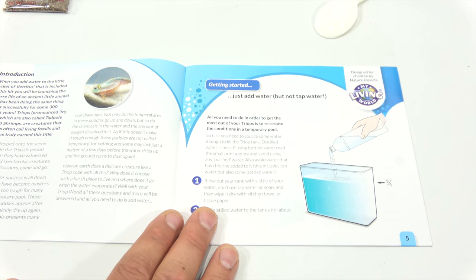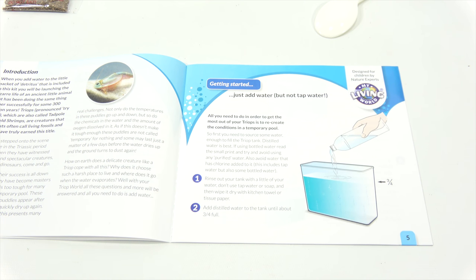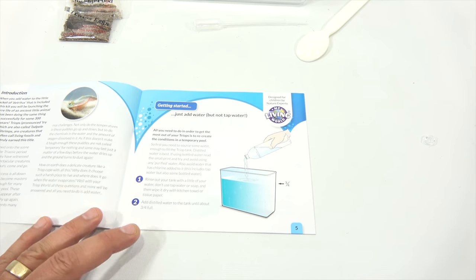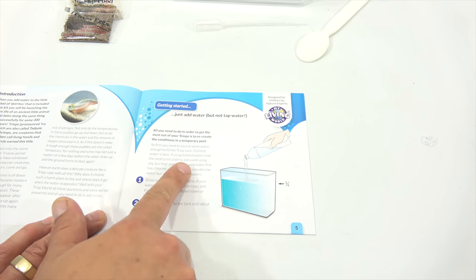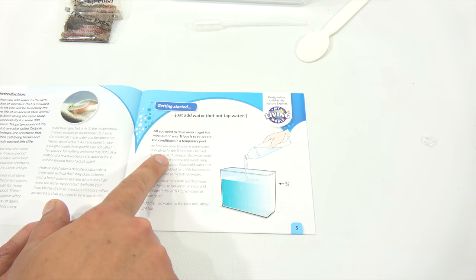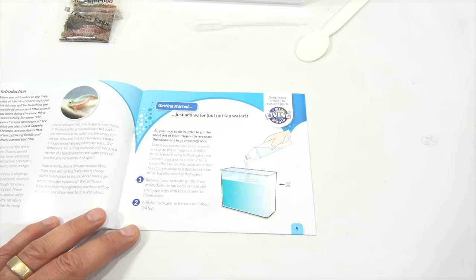So all you need to do in order to get the most out of your Triops is to recreate the conditions in a temporary pool. Now, I had asked them earlier what kind of water, so right there it tells you you want to use distilled water. Don't use tap water. Don't use bottled water. Avoid using any purified water. So I have distilled water.